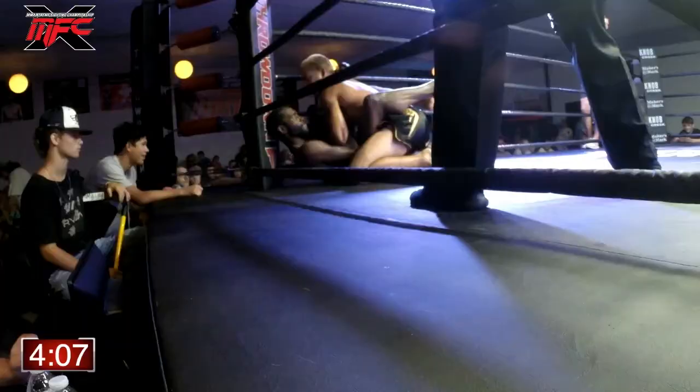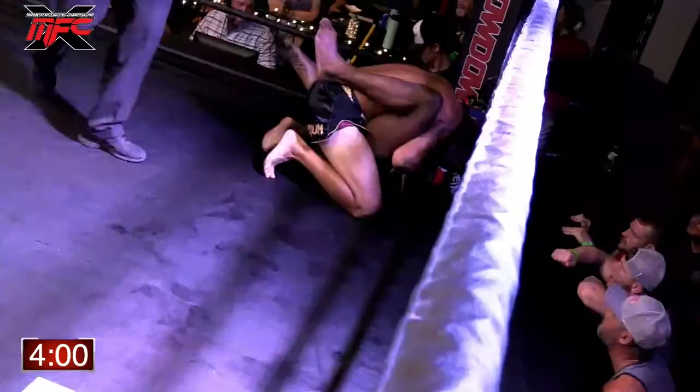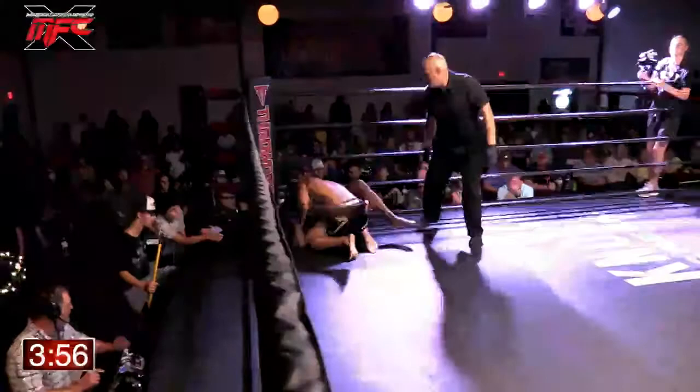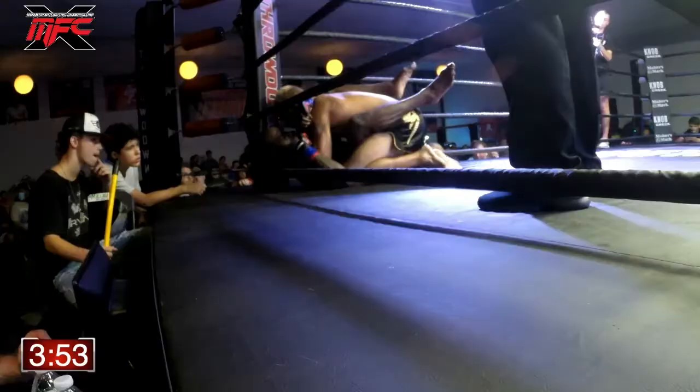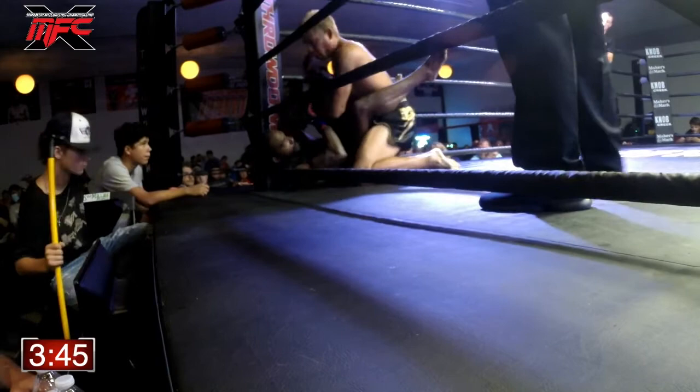Oh, now they're talking a little trash. That's fun. Kuykendall's going to have to make a little bit of space here and sit back and do some damage. What he has to be very careful of is not to make too much space. A little overhand right there.